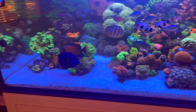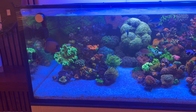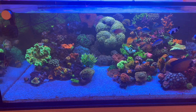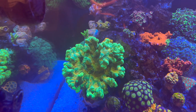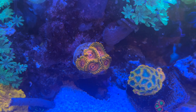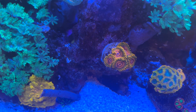I feel like this monster piece is finally in a place where it's not taking up all the room, right? I always feel like it's in the way, but here it's actually a huge piece and it's in the corner, so it looks pretty good. Look at that. GMKs, low light, doing well.